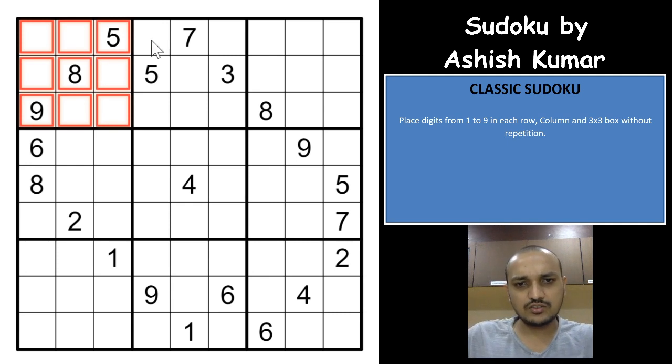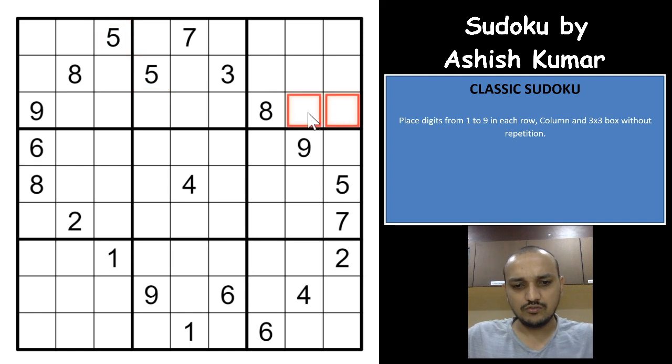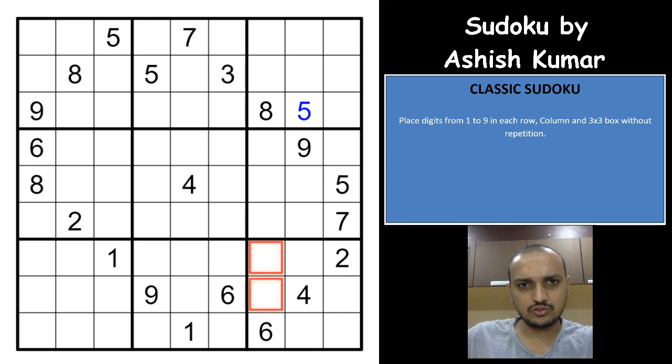So I see here that a 5 and a 5 here will give you a 5 here. You get a 5 in one of these two cells.